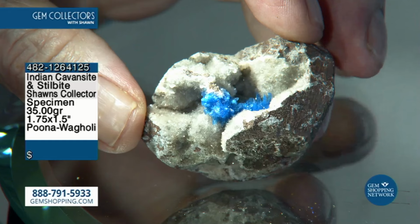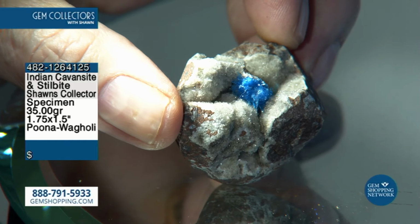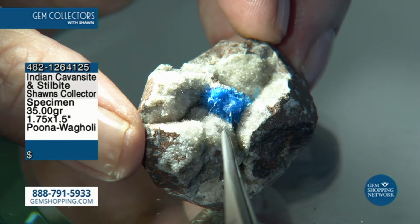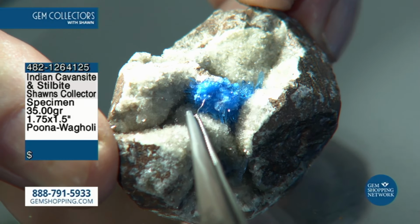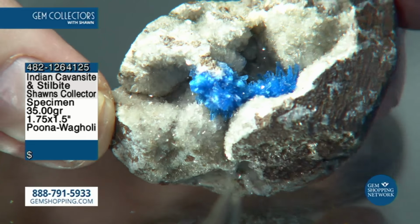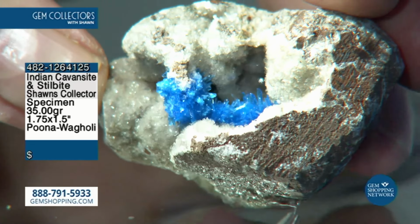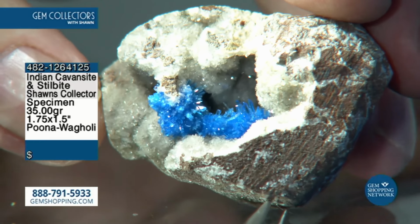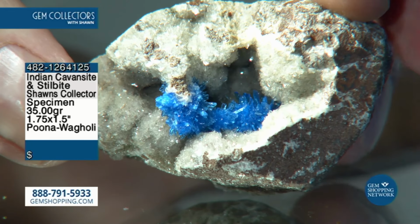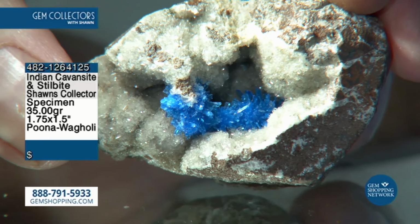And you see this greenish kind of tint. This is, I think, what they're kind of referring to. And I will remove that. But is it really green? Not enough for me to ascertain for certain. But I tell you what, that is neon blue against those stilbites.